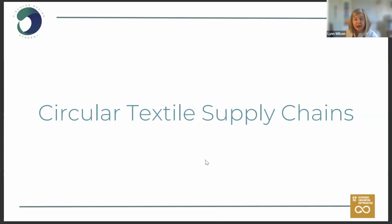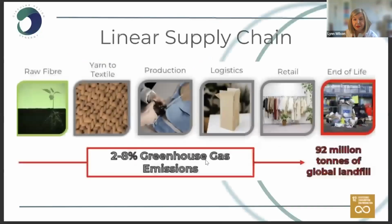So in terms of the current textile supply chain, here we have the linear supply chain, and it's a problem because as both consumers and producers, we are operating within this linear system, which starts with raw fibre, whether that's a polymer from a fossil fuel or a natural regenerative fibre such as cotton or wool. This is then processed into a yarn, into textile. It then is made into a product.